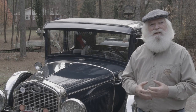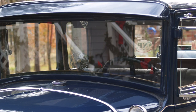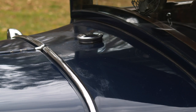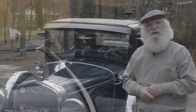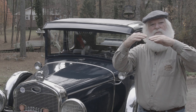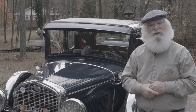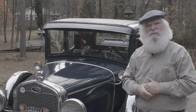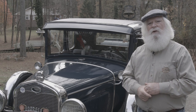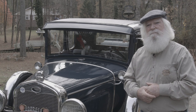The gas tank is right in front of the windshield. It's right in your lap. Some people think that's not a real safe item, but I haven't found it to be too much of a problem. But the Model A has the gas up higher above the carburetor and it's gravity fed. So you don't have all the problems you had with the Model T with the gas tank being much lower. It holds 11 gallons of gasoline.